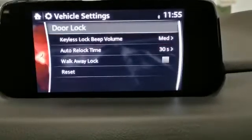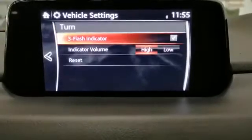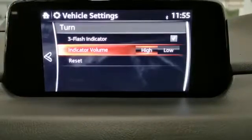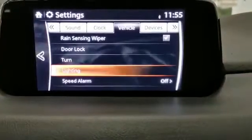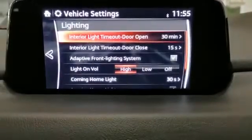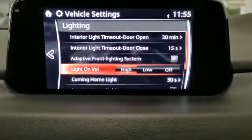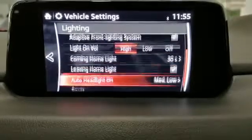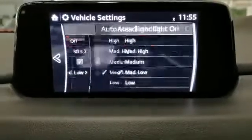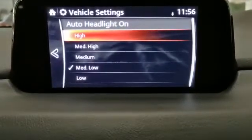So Mazda have pretty much thought about everything to cater for a driver's own personal taste. Like you can actually adjust your indicator volume. Terrific, that. Lighting, you can adjust your interior lights with a door open, door closed, adaptive front lighting system, lights on, warning volume between high or low or off, coming home light, leaving home light, and auto headlights on. You can adjust the sensitivity of that between high, medium high, medium low or low.